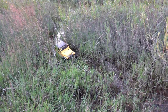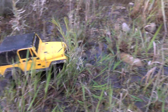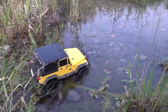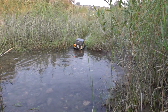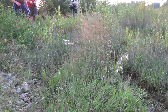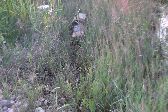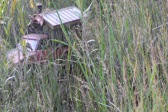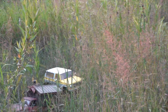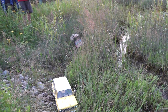The mosquitoes are amazingly bad. We're all doped up. Still getting eaten alive. They're everywhere. Find your mouth. Holy crap. Just pushes you over.